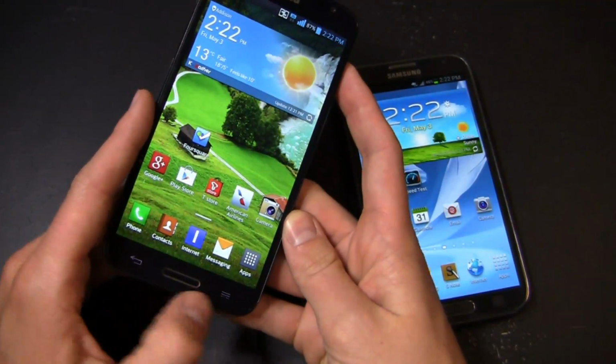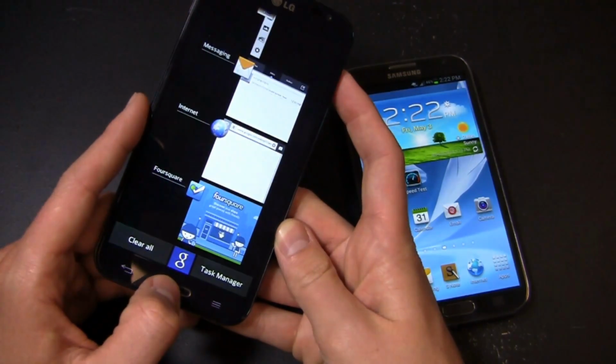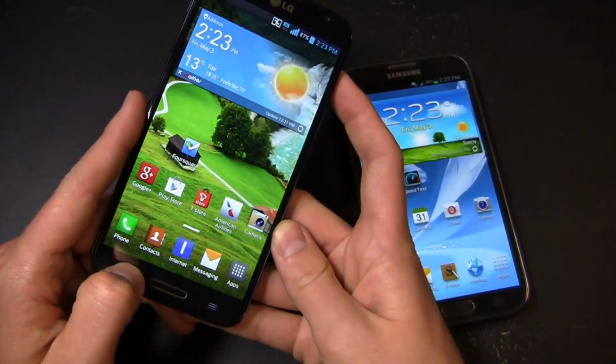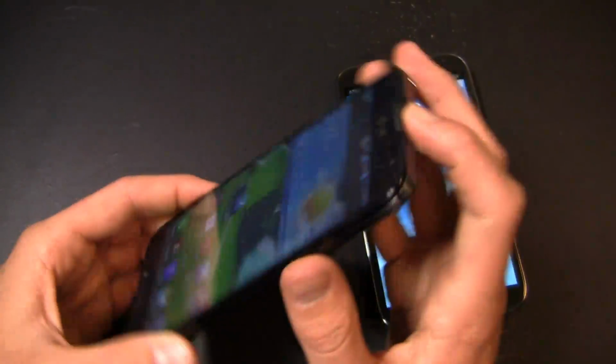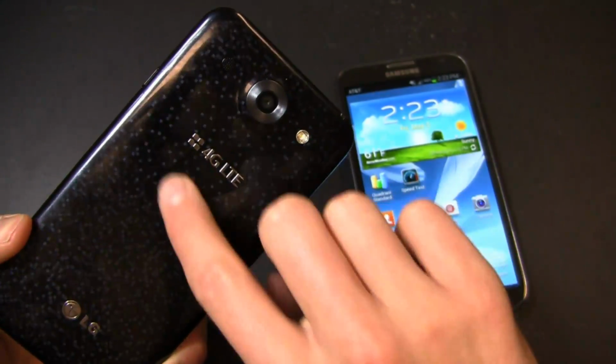Got a back button and a menu button, both capacitive, and a physical home button right here. Pressing and holding activates your recent applications. Double tap does nothing. See, press and holding back. And then I guess pressing and holding, there's our Google Now shortcut. That's what I was looking for. Power button over here on the right side. 3.5 millimeter headphone jack up top, and then you got your camera on the back with 4G LTE.